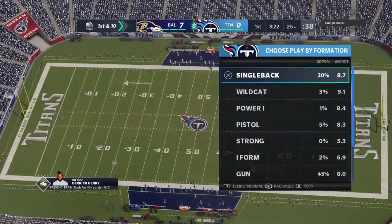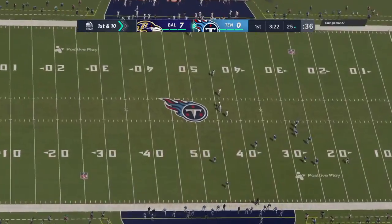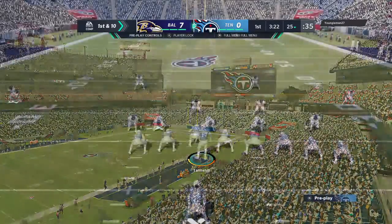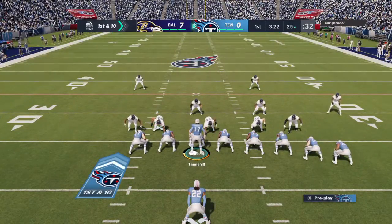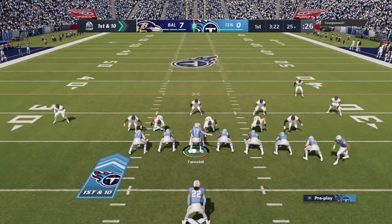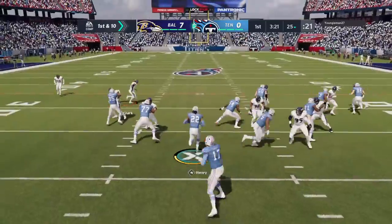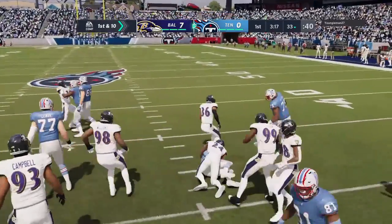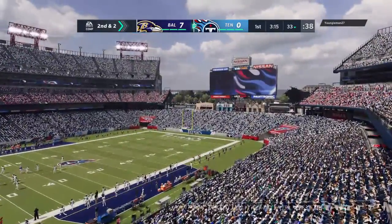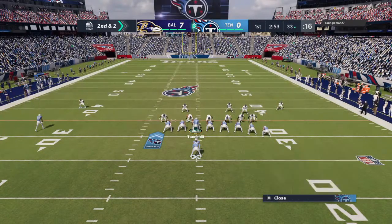Take over 1st and 10 at their own 25-yard line. Coming out with a jumbo package to start the drive. On the ground, this is Derrick Henry. This will be stopped about 2 yards shy of the marker. 8-yard gain, 2nd and 2. At the 33-yard line. If these kinds of lanes are available, you have to feel like he's going to have a pretty big game on the ground. Yeah, you can tell early on he's got a little burst in his step, and that's a big pickup right there on 1st down.